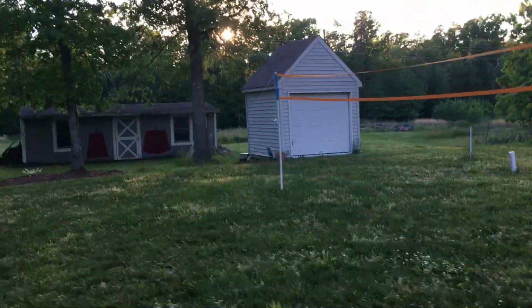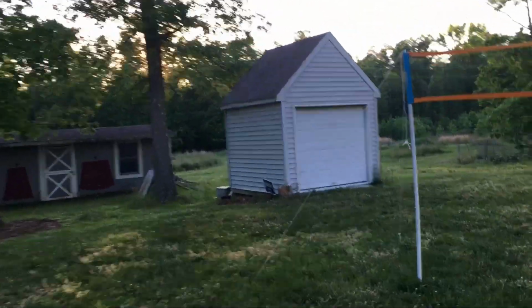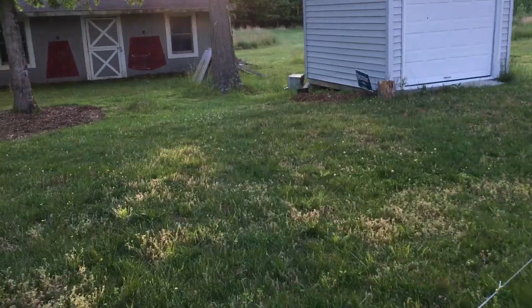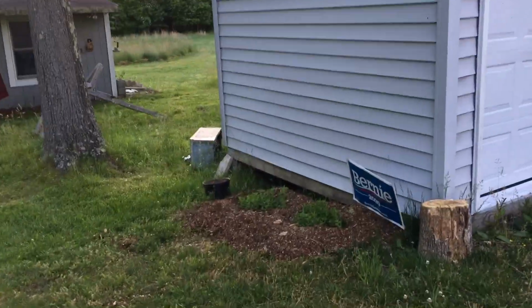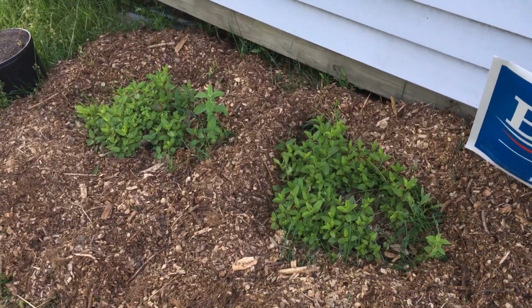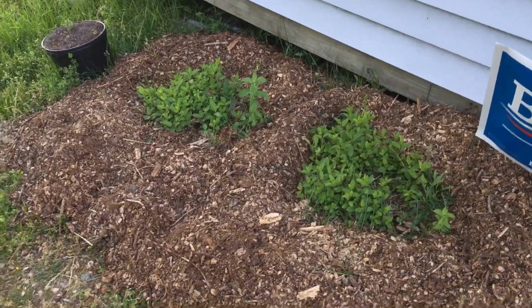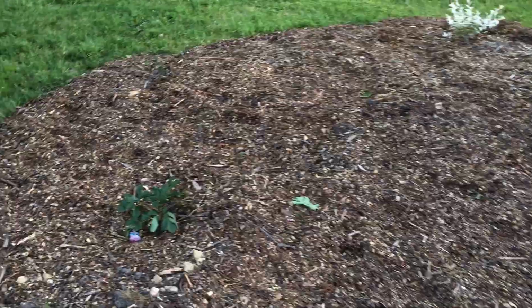Where else? Oh, we got some mint growing next to the garage. I felt that was a safe place to put it since I can mow around it pretty easily and control it and keep it here. But I love mint, so does Lana, so gotta have a whole bunch of mint growing. So we got that patch started. Love the way it smells.